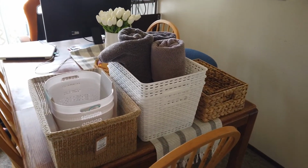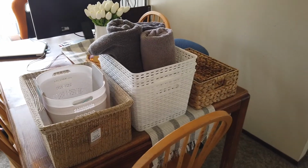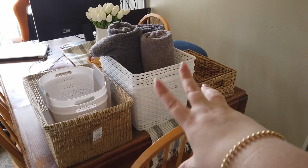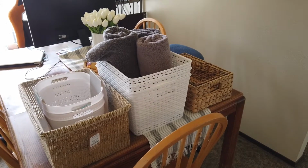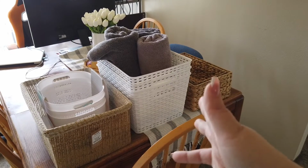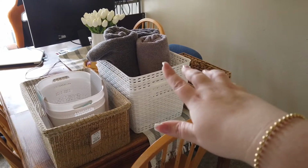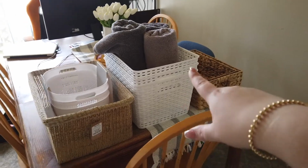So I have everything kind of laid out on the dining room table. I have the towels in there because I was trying to figure out, I originally bought these buckets, these larger ones, thinking that we could put the towels in there. And then I was looking on Pinterest and realized most people lay their towels just folded on the shelf, which is what we were already doing. But I was trying to see if there was a way that we could put the towels in the buckets still or in these baskets.